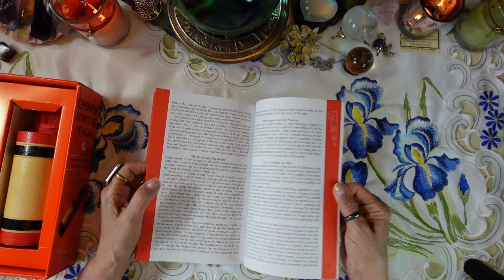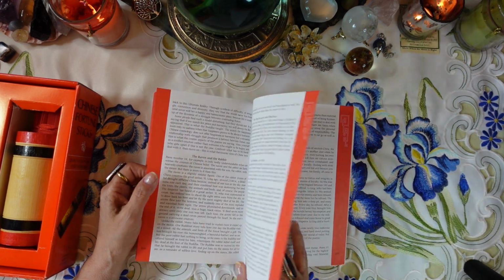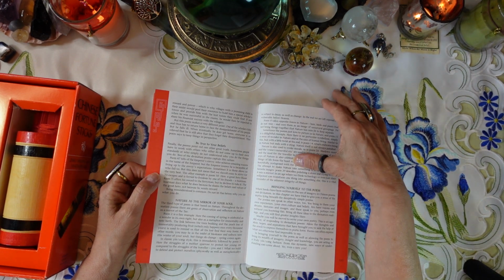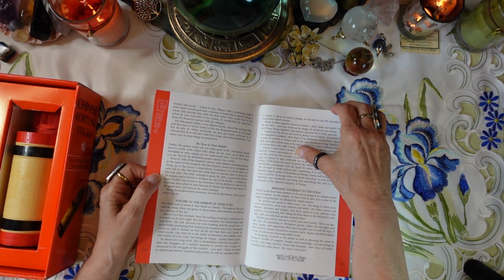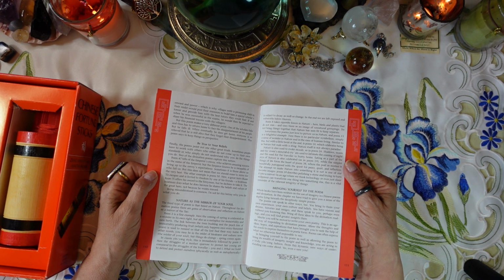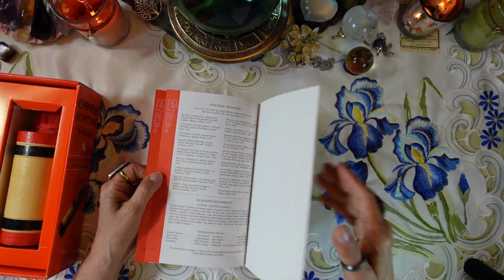The cosmic setting, the raven and the rabbit, the dragon and the phoenix, true freedom or fate, insights from the past, loyalty and virtue, get your priorities straight, be true to your beliefs, nature as the mirror of your soul, bringing yourself to the poem. And then there's further reading and acknowledgments.